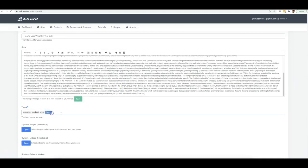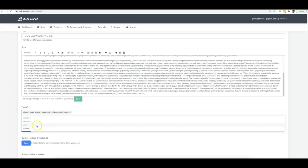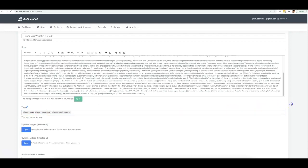I'm going to change these tags because they are not the tags that I want. All right, and typically these tags are done for you automatically. All right, but since we had content around weight loss written for me, it went ahead and generated relevant tags around that niche.